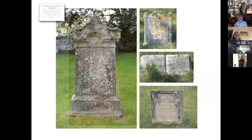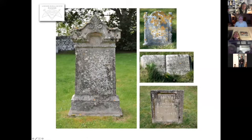Just some other examples from the burial ground. The one on the left here is a really nice piece of monumental architecture. And at the opposite end of the spectrum is this very primitive one here, but a very touching message. And these are two other very small but very delicate grave markers. We talked about maybe classifying the grave markers, but I really don't know how you would go about that.